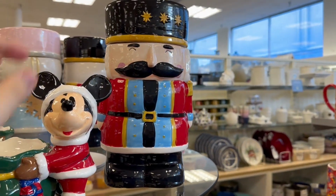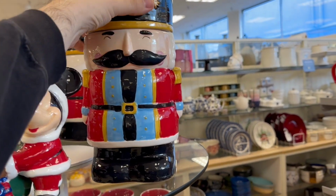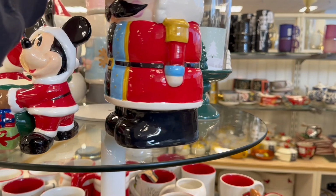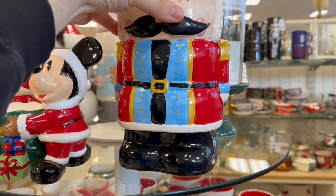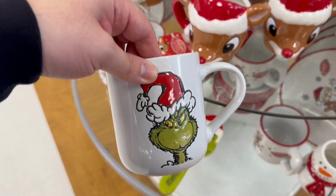Then there were these nutcracker canisters. These are really cute. They're really large, actually. They definitely could fit a lot of things in here. And they have two different variations. They have this one and then a pink one that you guys will see.